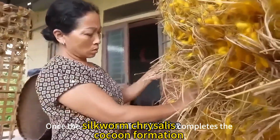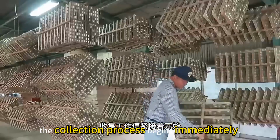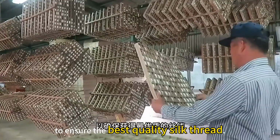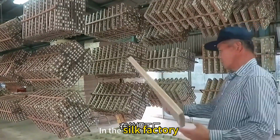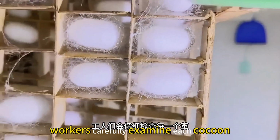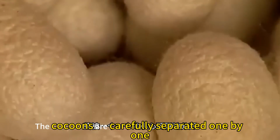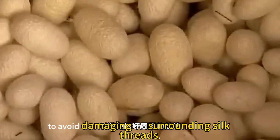Once the silkworm chrysalis completes the cocoon, the collection process begins immediately. This process requires extreme caution and precision to ensure the best quality silk thread. In the silk factory, workers carefully examine each cocoon and select those in the best condition for collection. The cocoons are carefully separated one by one to avoid damaging the surrounding silk threads.